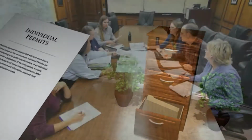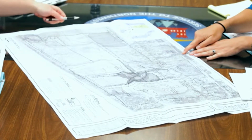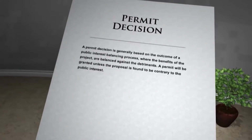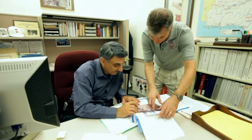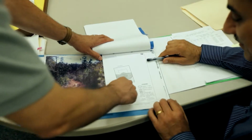Individual permits are issued following a full public interest review of an individual application for a Department of the Army permit. A public notice is distributed to all known interested persons. After evaluating all comments and information received, final decision on the application is made. The permit decision is generally based on the outcome of a public interest balancing process, where the benefits of the project are balanced against the detriments. A permit will be granted unless the proposal is found to be contrary to the public interest.